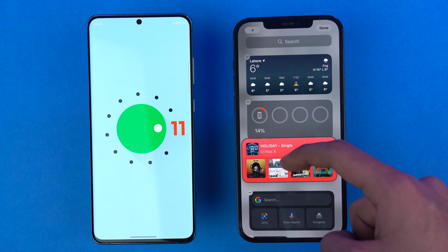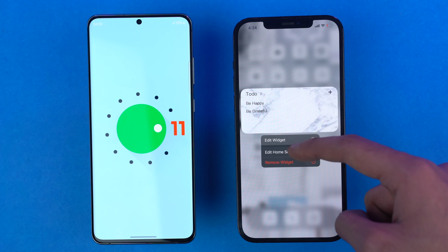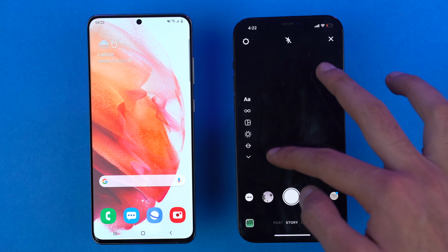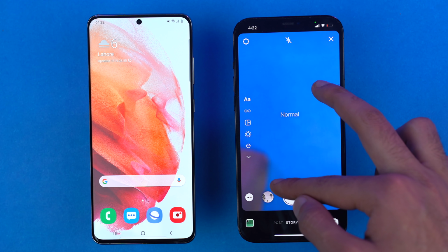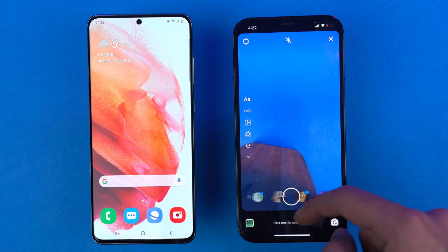It's definitely customizable to some extent. The widgets look great. You can finally take raw photos within the camera application. And the biggest flex of iOS, that is better third-party app optimization. For some reason, even in 2021, Android phones still don't have the best Instagram optimization as iPhone.